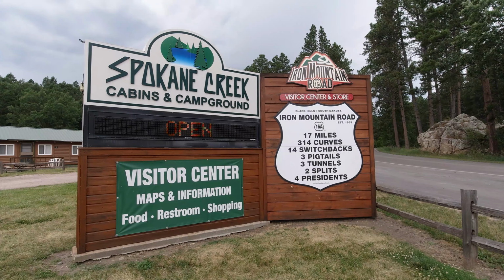Today, we're stopping at Spokane Creek. This is one of the main places that I always stop when we're riding along here on Iron Mountain. It's the only place you can get that t-shirt with all that written on the back about all the curves and the straightaway, all the good stuff that's here.